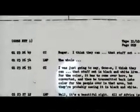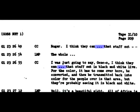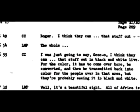In the transcript, the word broadcast was censored. Note also how, as Duke says, they're probably seeing it in black and white, the camera cuts from one angle to another.